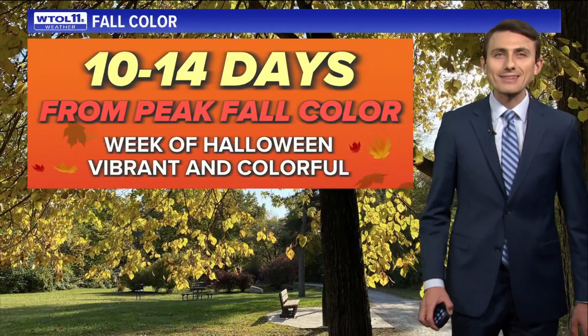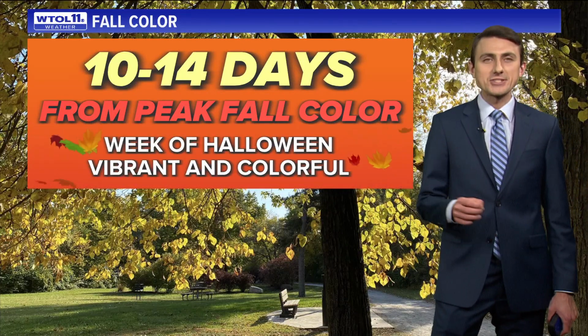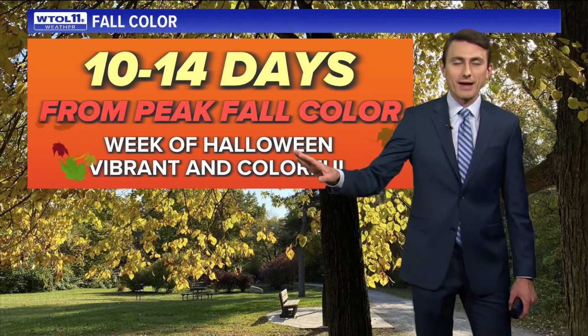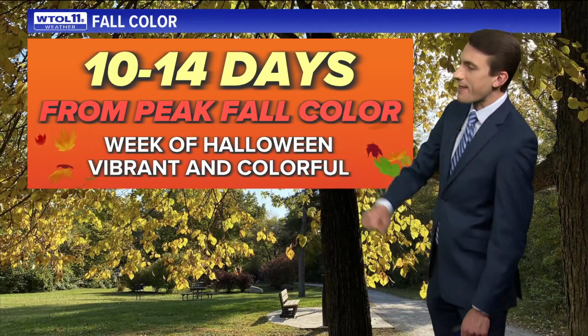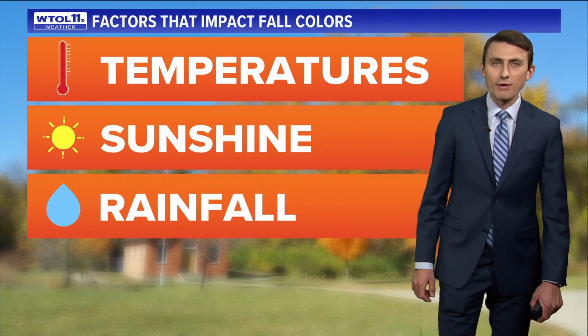It's going to happen a little bit later here at home. If you're watching this on Friday, we're still about 10 days to 2 weeks away from the peak of fall colors. That means that the week of Halloween is going to be vibrant and colorful, and it'll really help get you in the fall spirit as we gear up for Halloween, that final week of October, even into the start of November, featuring some beautiful fall foliage.